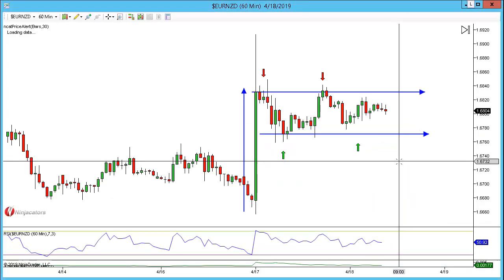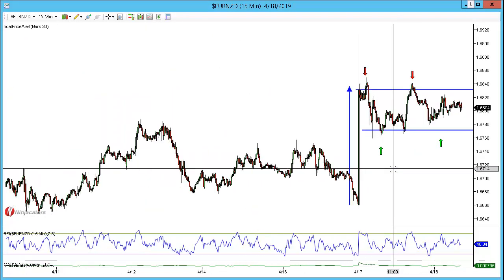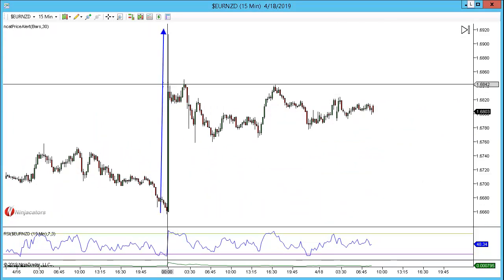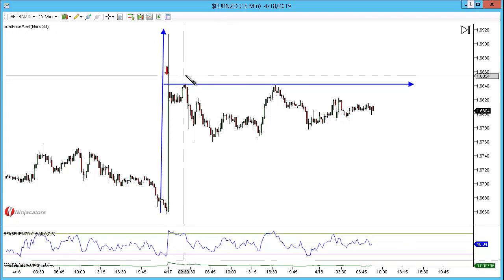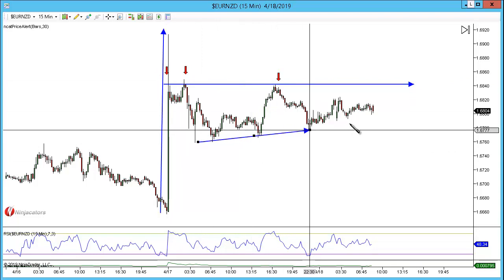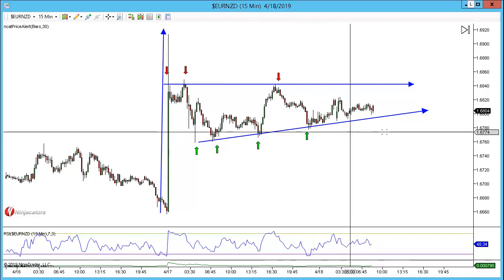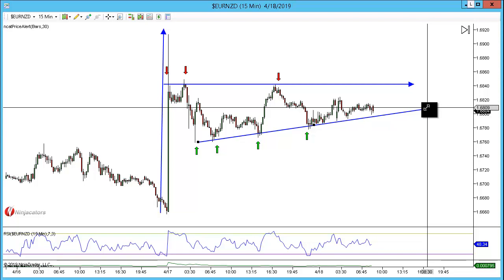But if we go to the 15, we have a slightly different story. I'll just redraw this out again. We still have a very directional move. We still have the top, except this time we have a triple test. And then along here, we actually have the market wedging, giving us a triangle.